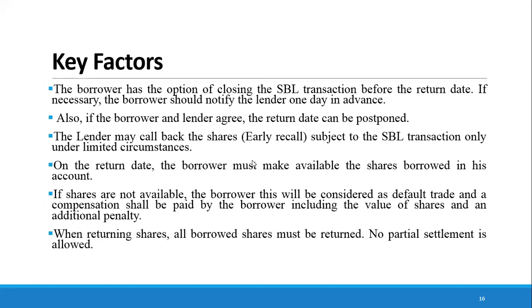Only in the event of a corporate action or a voting at a shareholders meeting, the lender is eligible to recall the shares. For any other reason, the CSE will not allow the lender to recall any SBL transaction at their will. On the return day, the borrower must make available the shares that he borrowed in his CDS account. If shares are not available, this transaction will be considered as a default trade, and a compensation will be paid by the borrower, which will include the value of shares and an additional penalty to the lender. When you are returning the shares, all borrowed shares must be returned. No partial settlement is allowed.